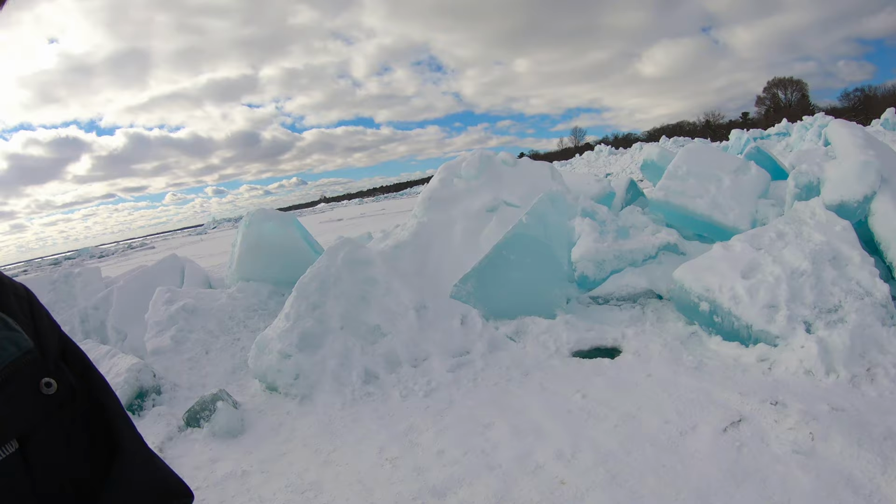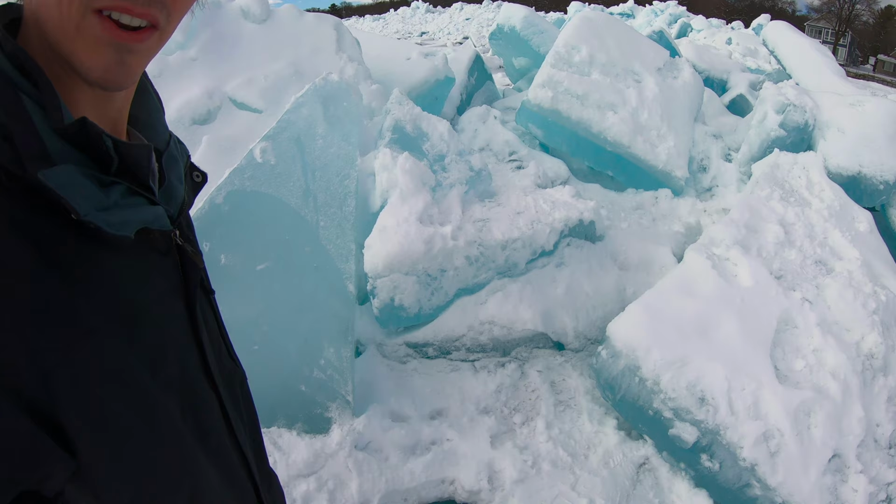All right, here's one of these holes that I was talking about. You can see right down in here is open water.